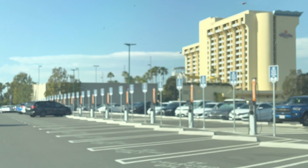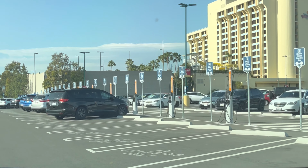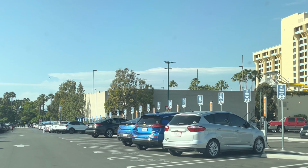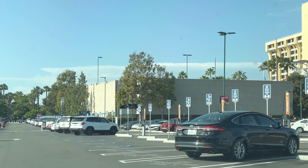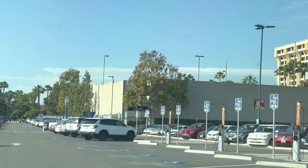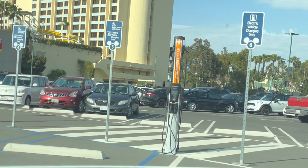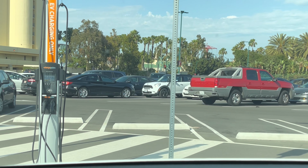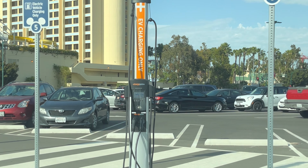What I did notice is a huge change here for the EV community: they installed at least 50 to 80 EV chargers here. We don't need this because we live nearby, but for those traveling from afar who want to visit Downtown Disney, they can park here. I would say this is maybe even 100. Let's go ahead and park and see how much they charge. It's definitely not free because it's, again, Disney. Nothing's free here.